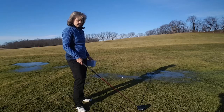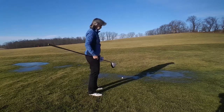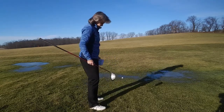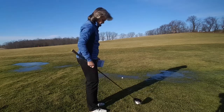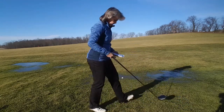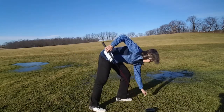I want to first find my nearest point of relief, meaning I would get up to the ball. Obviously, this is wet, right? Wet, wet, wet. Oh, okay, right here it dries up. This is dry. I can feel over here that this is dry. So I'm going to place a tee at my nearest point of relief.